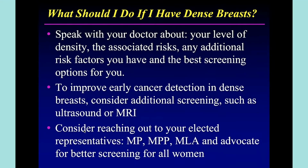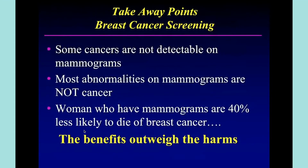And please help work towards better screening for all women. Consider reaching out to your elected representatives. That's how we got as far as we've gotten so far. Your MP, your MPP, MLA, and advocate for better screening for all women.